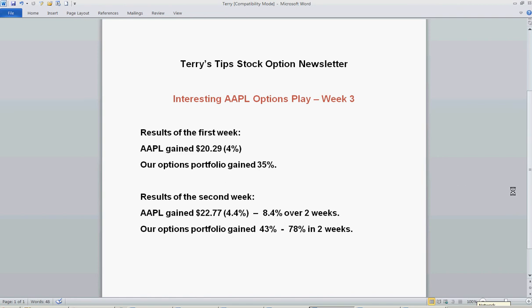Welcome to week 3 of the interesting Apple options play. If you recall, 2 weeks ago, I set up this options portfolio with the goal of making 100% in 4 weeks. I want to update you after 2 weeks, we're doing pretty well.